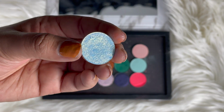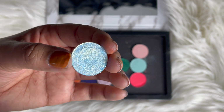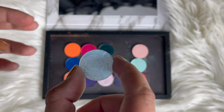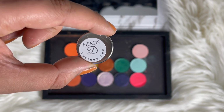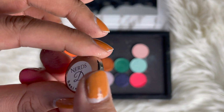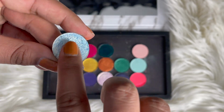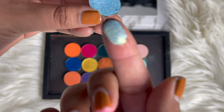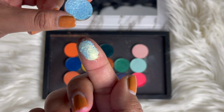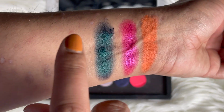So the next one that I picked is this one. It does have a little bit of a shift to it, but I think this was the closest to a frosty sky blue that I could find in my collection. And this is Nerds from Davina. I know this is such a cult favorite. So if you don't have this, I definitely think this is one that you want to add to your collection. It's so beautiful. Like, look at that. So pretty. Let's swatch that out for you guys.